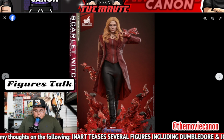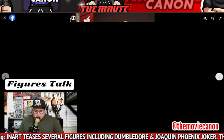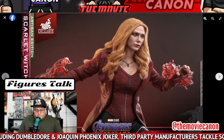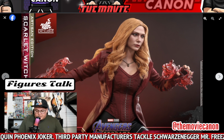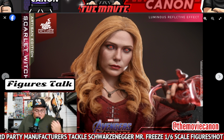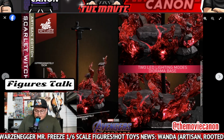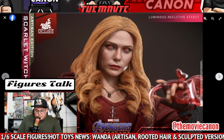I'm personally not going to pick her up because she doesn't fit my collection. I think the only Marvel character that I have pre-ordered is the Spider-Man Tom Holland red and blue from Spider-Man: No Way Home. Oh, actually, I did get Captain Marvel for free, so technically I do have one Marvel character. But this looks really, really good to me. Like I said, I like this look here, luminous reflective effect. The red eyes look pretty badass, and with the rooted hair, she looks really, really good.